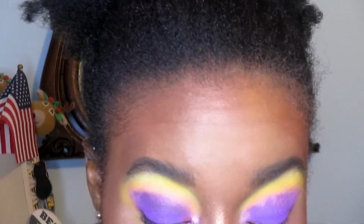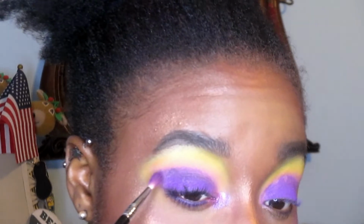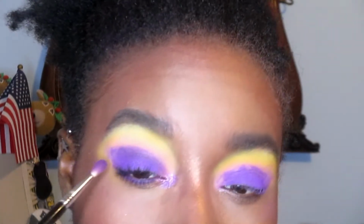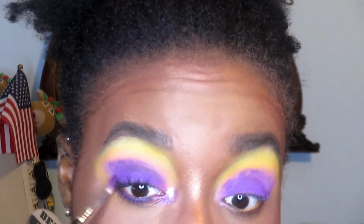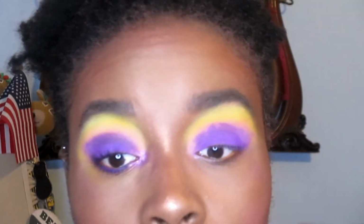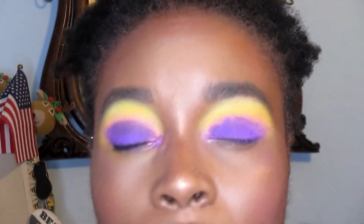I cannot get this shadow to work, even with that technique of putting primer down and then setting. I still can't get this technique to work, and I genuinely don't understand what I have done wrong. So I'm gonna hop off camera and attempt to get these two eyes as blended as I can, and then I'm gonna attempt to come in even closer, not too much because I know my camera's gonna freak out.